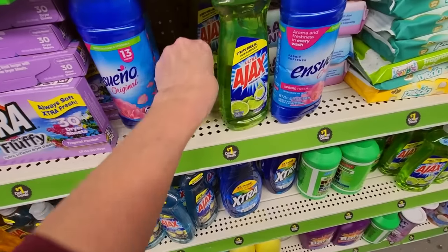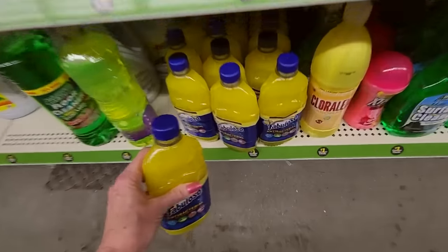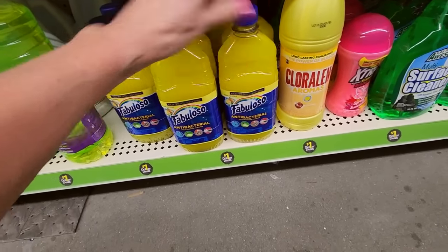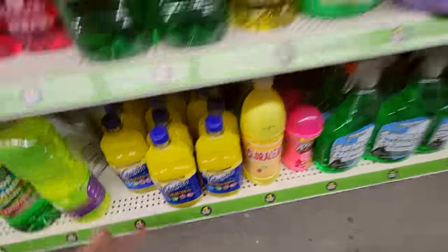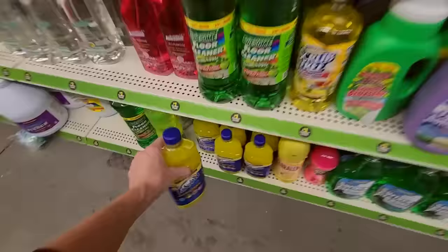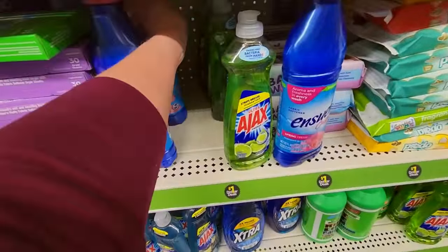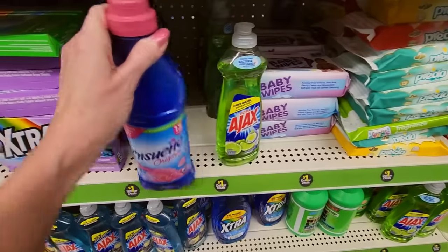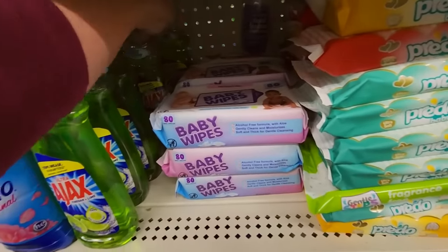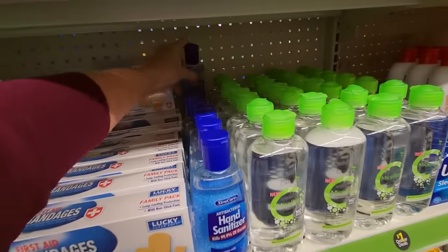Now we have another product stuck in here. We have 2 of them, Fabuloso Antibacterial. There's more of it down here. Antibacterial Fabuloso. I've never heard of that. Huh, it's a multi-purpose cleaner. Interesting. There's another one back there. I'll put it down here. Move these back a little, put that there, and that gives us room for this Ajax dishwashing liquid. This is vinegar and lime flavored Ajax. There's a hand sanitizer that fell down behind the shelf back there.